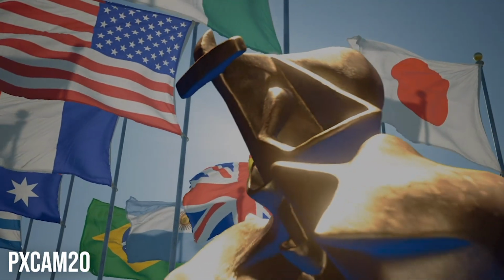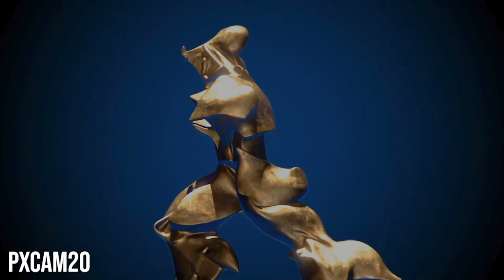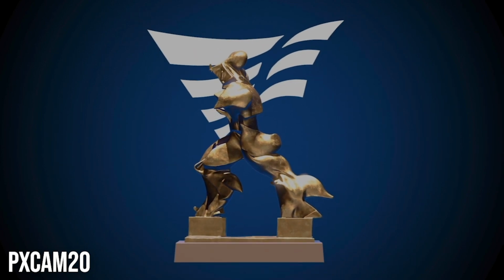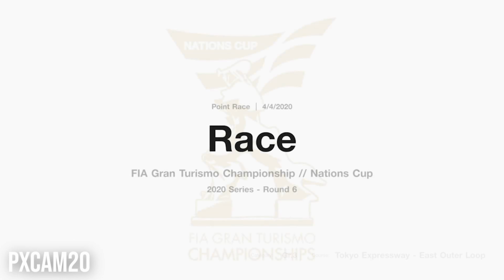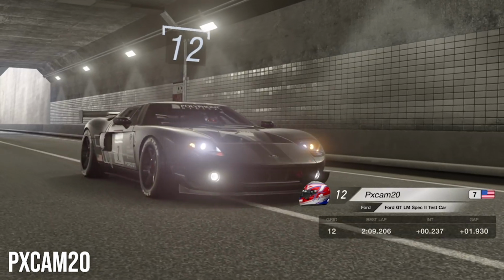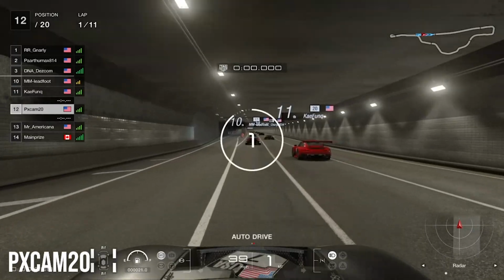Alright, so let's jump past this intro and talk about this race. The strategy for this race was a no stop, as we are in the rain, starting on the intermediate tires. The fuel levels actually didn't go down, so we didn't have to worry about fuel or tires. So it was going to be a no stop when doing this race. As you can see, we are starting in 12th position for the start of this race.